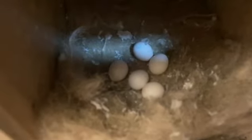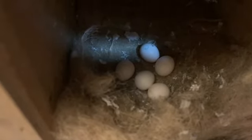5 eggs now. We're up to 5 eggs. Oh my gosh. That's been laid since yesterday. Well done, Charlotte.